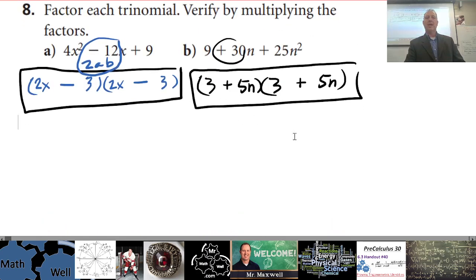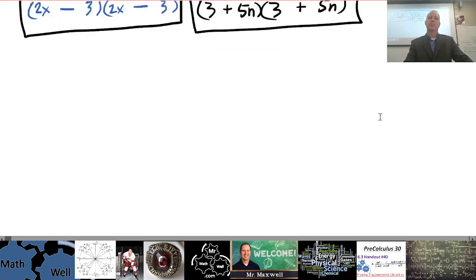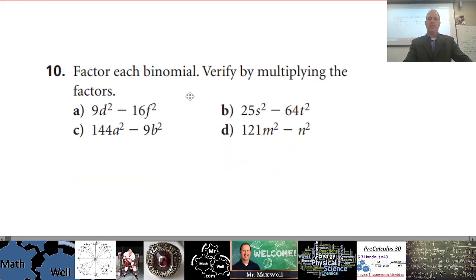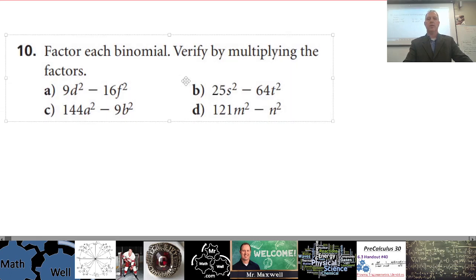Okay, any questions about 8A or B? All right, so you don't have to do B, but I'm doing B just for practice, and you get to do F. I'm not going to do F. You have to do F. That's on your own. You can check the back of the book for the answers too. Question? All right, 10. Leave some space if you've got to do F yet. Let's look at 10 together.